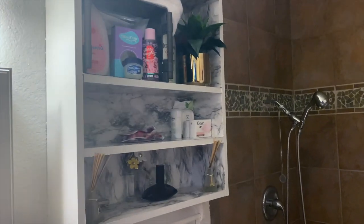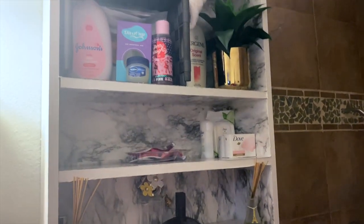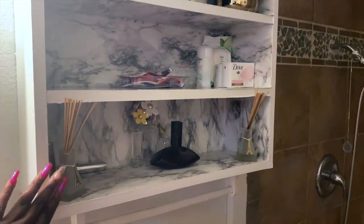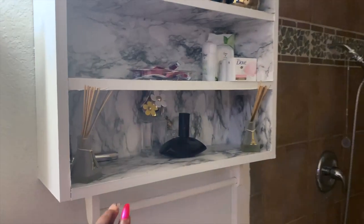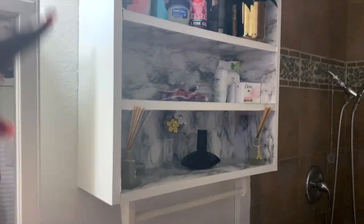So guys, this is what my bathroom looks like right now. I did this DIY myself about a month ago. This thing was nasty and dirty, and I was just gonna toss it and buy a new one. And I was like, no, why spend my money? I got some marble paper and I painted it and did that.